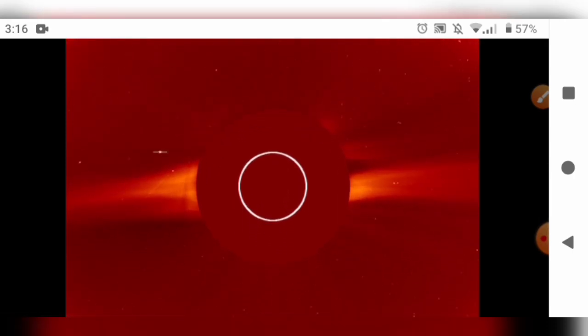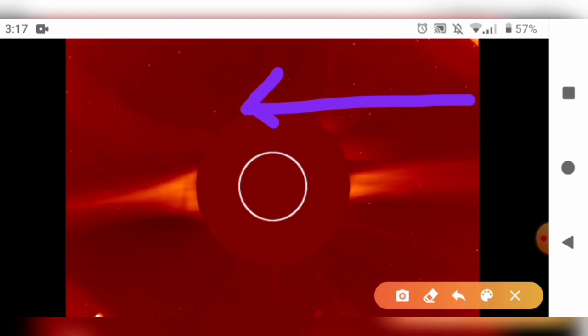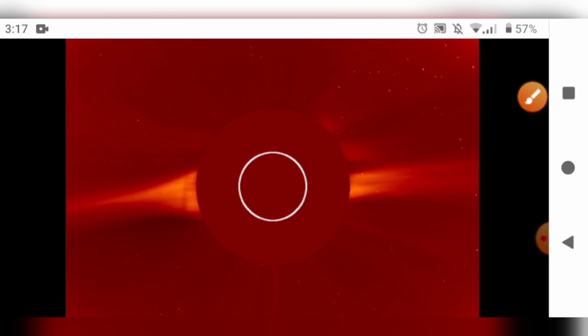And here's the main view. I'll let that play through a couple of times here. You can see it right in this area. So not Earth-facing, kind of headed in between Stereo A and the Earth.